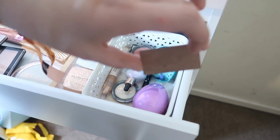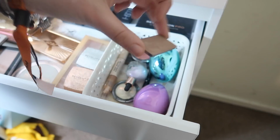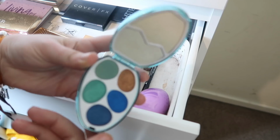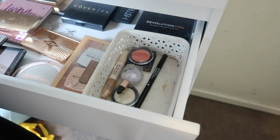This is the Bleach London contour palette on its own. I think I might need to buy another one because it's just been kind of rotting away in this drawer for a while, but nevertheless, I still like it. I've got two of the I Heart Revolution eggs from last year. I know they have brought out new ones this year, but I just never ever use these, so I'm going to give these to Charlize as well, just because they're clogging up my drawer a little bit.